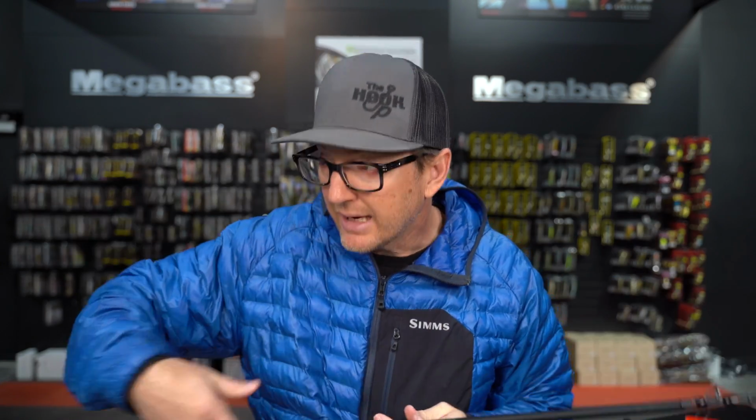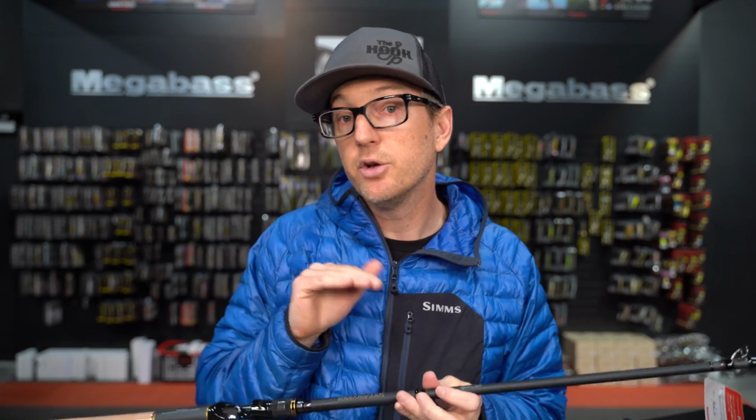A lot of rods come with a nice soft tip to them, so they've got plenty of power, but that nice soft tip will aid in the castability to allow you to make that bait land nice and soft. Dude, we're not all KVD.